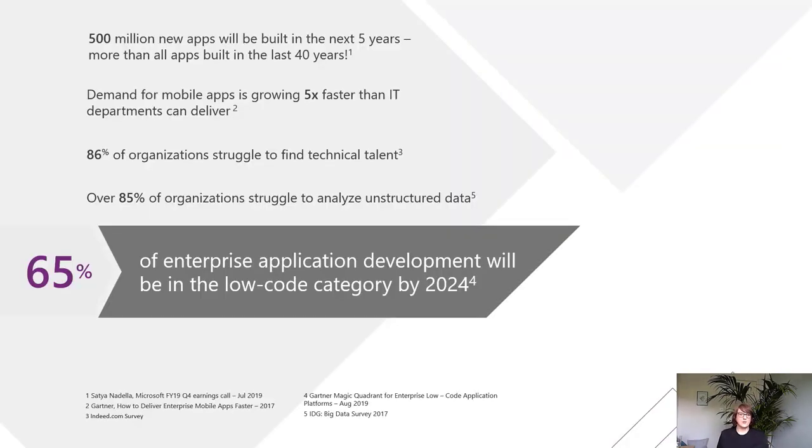Things are changing dramatically for application development, BI, and automation. In the next 5 years, there'll be more applications built than in the last 40 years, a total number of 500 million apps that will be built. And the demand for mobile apps is one of the reasons for this. We see the demand grow 5 times faster than IT can deliver.